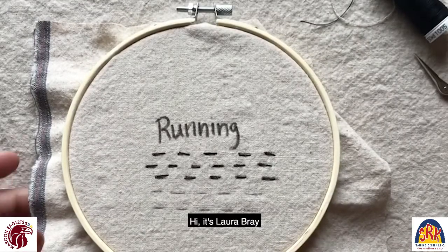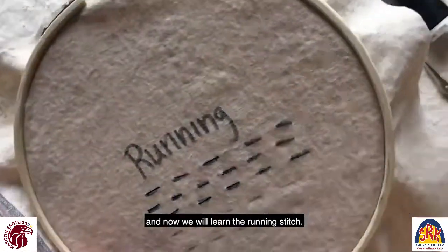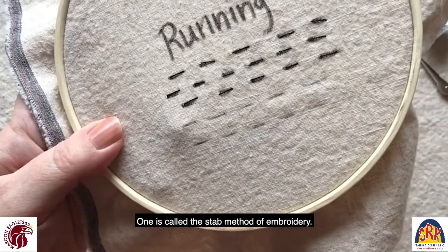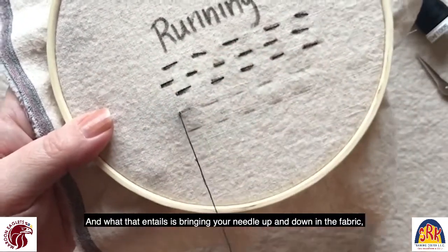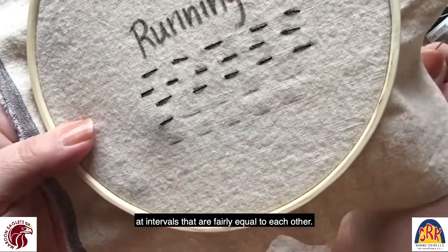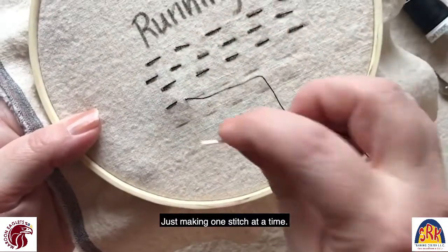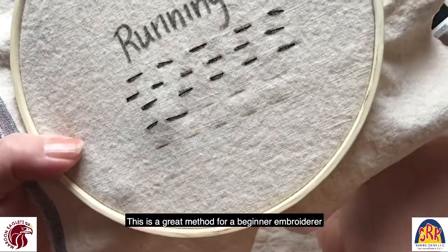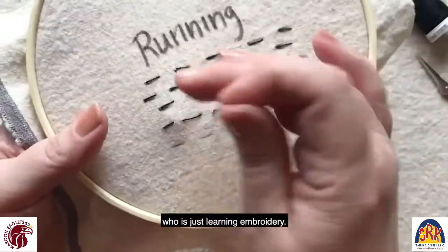Hi, it's Laura Bray, and now we will learn the running stitch. There are two ways you can do the running stitch. One is called the stab method of embroidery, and what that entails is bringing your needle up and down in the fabric at intervals that are fairly equal to each other, just making one stitch at a time. This is a great method for a beginner, embroiderer, or a small child who's just learning embroidery.